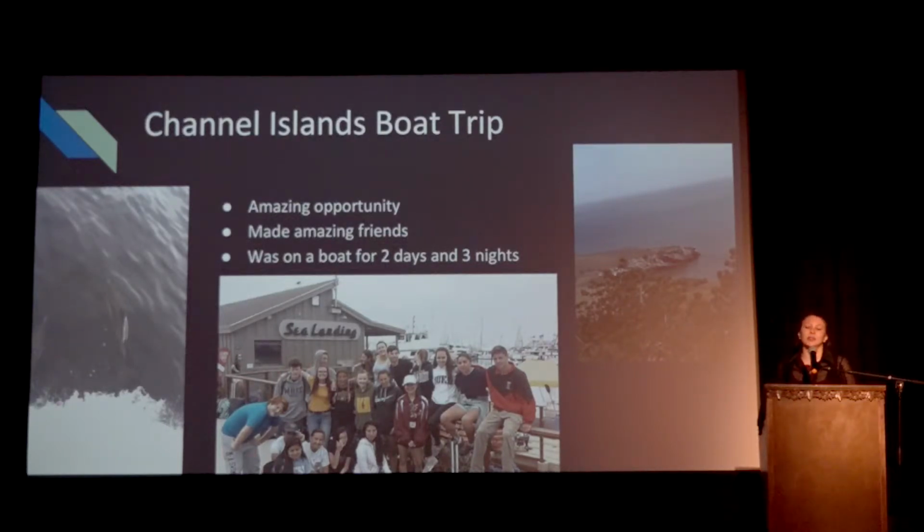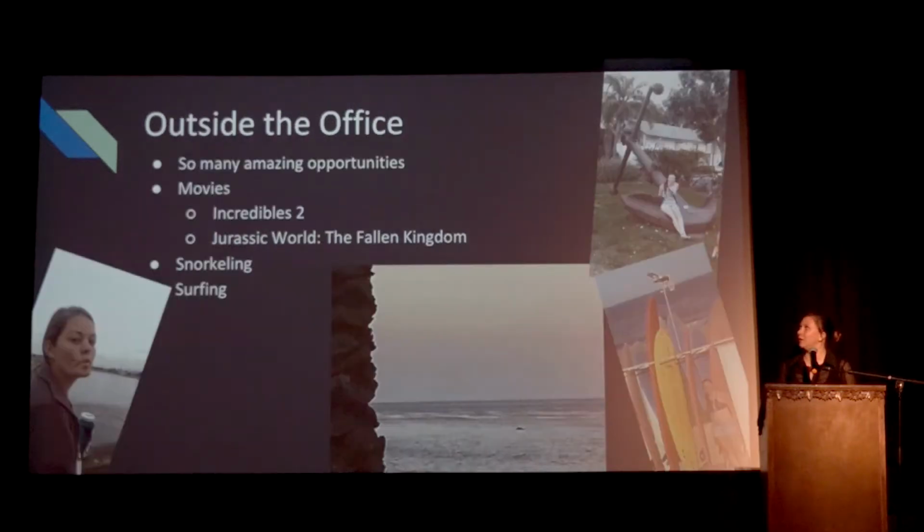And it was an amazing opportunity. I made so many good friends, which is the picture in the middle. And on our way back, we saw like 4 pods of dolphins, which was really amazing.